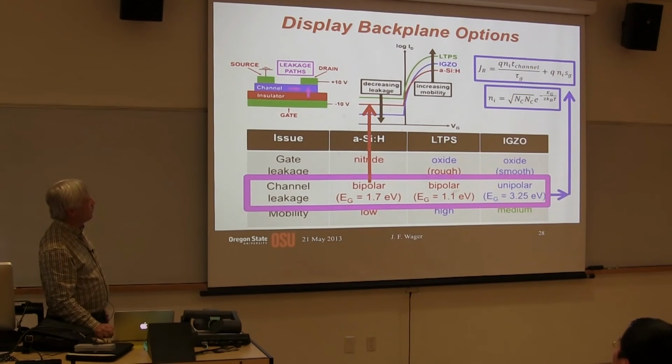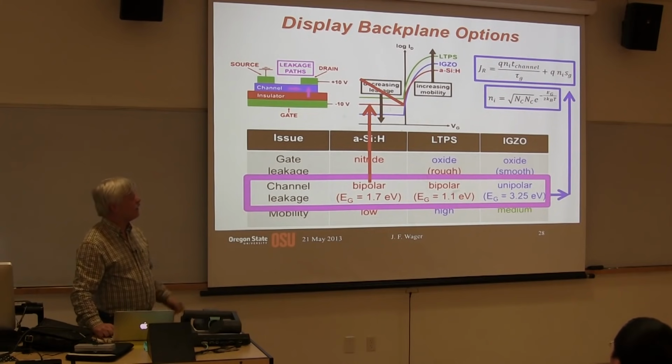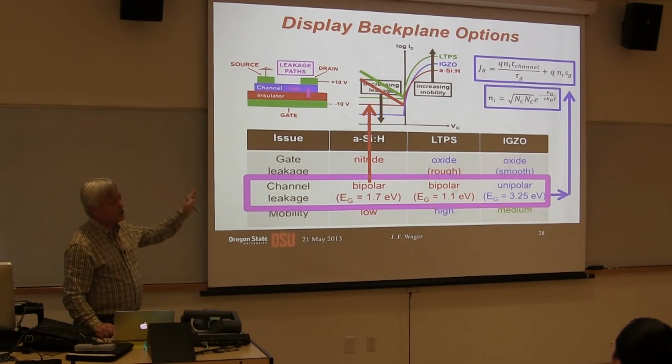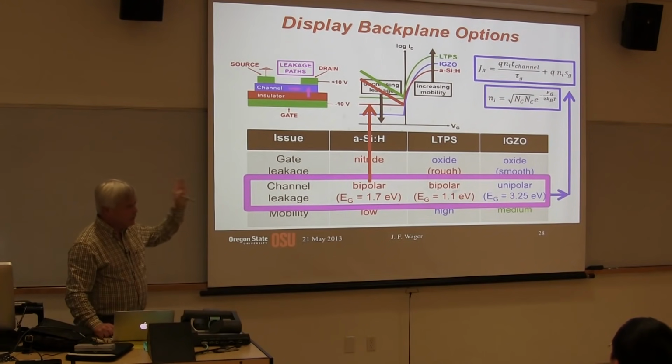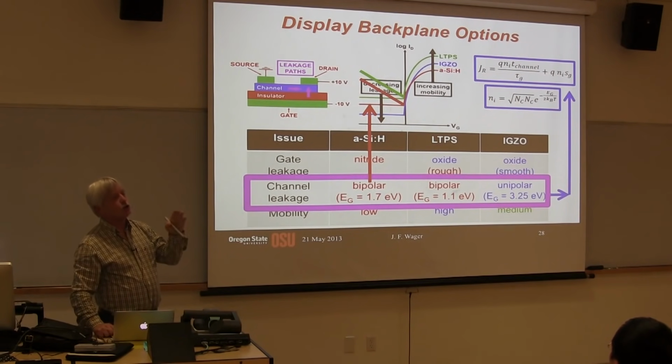but it's even worse than that, because silicon and amorphous silicon are bipolar materials. They're going to invert. So their leakage, I was showing what their leakage really looks like; I was giving them a kind of best case scenario. It's really going to look like this. So in terms of leakage, IGZO is the clear winner, and LTPS can't touch it. That's it.